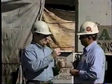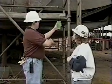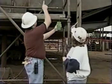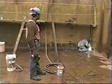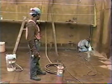If you follow the safe work practices established by the company, you will help prevent accidents and injuries before they happen. Always remember, safety awareness is the key to accident prevention and a healthy work environment.